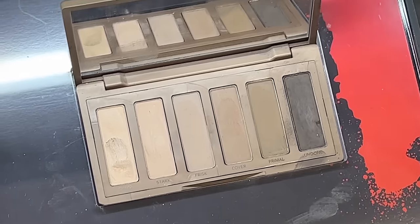Then I went OG with this, and this is probably not clean and I'm just gonna ignore that. But this is the Naked 2 Basics palette. Y'all, does this not bring you back? This brings me back to my bedroom at my parents' when I would do my makeup, and I'd be in Amy's room and I'd be like, Amy, how do you do this? Like, this is so nostalgic, it's crazy.